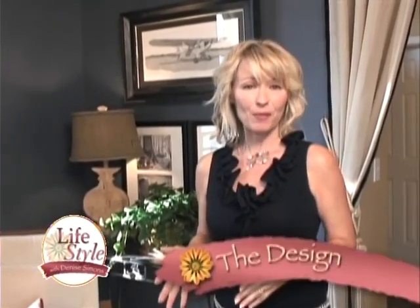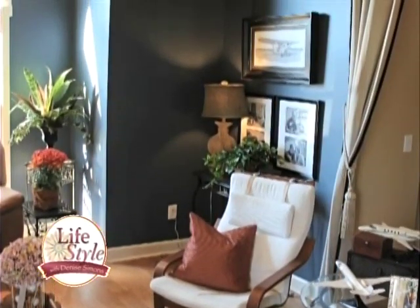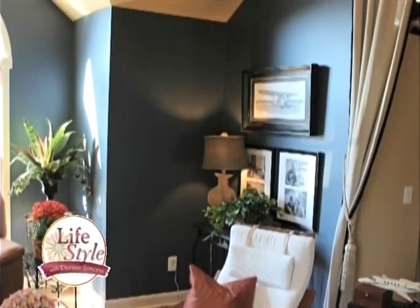The key design elements to create this inspirational room are specifically the color on the wall. Now, first we had a neutral color, and then we brought in the navy. Remember, when you use a darker color, you don't have to use as many accessories on the wall. It just takes up more space.